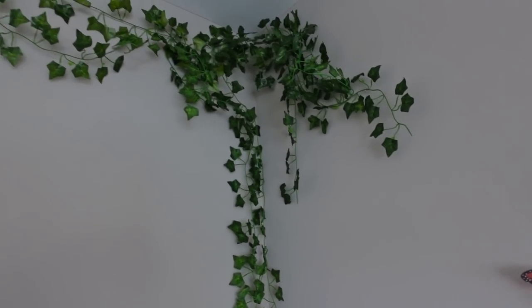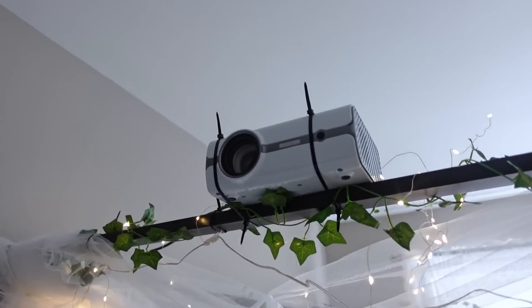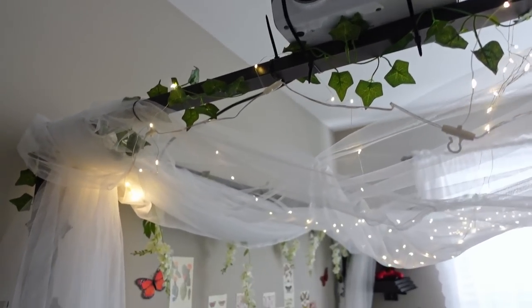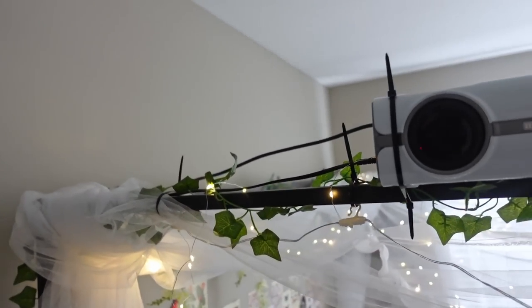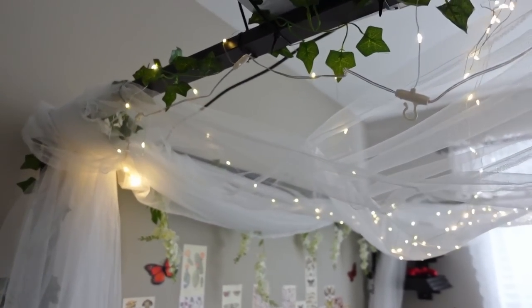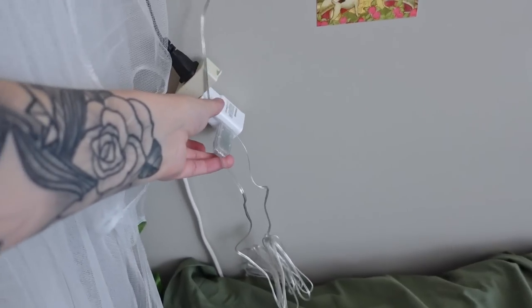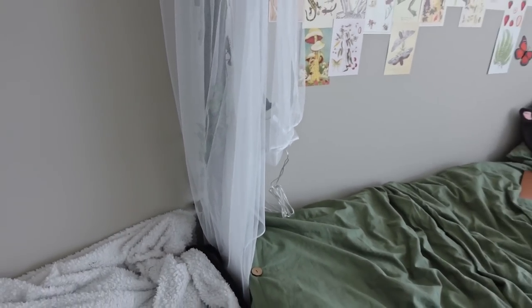And then I hung up my remaining vines up there, and the projector sits perfectly on this wall right here. You can see I have the projector zip tied up there, but it's working really well. I bought like a 10-foot HDMI cable. You could probably see it up there. It's hitting pretty well, I would say. That's connecting to the PlayStation all the way over there. And then I have this cord with like the lights and everything kind of hiding behind right there, so you can't really see it that well.